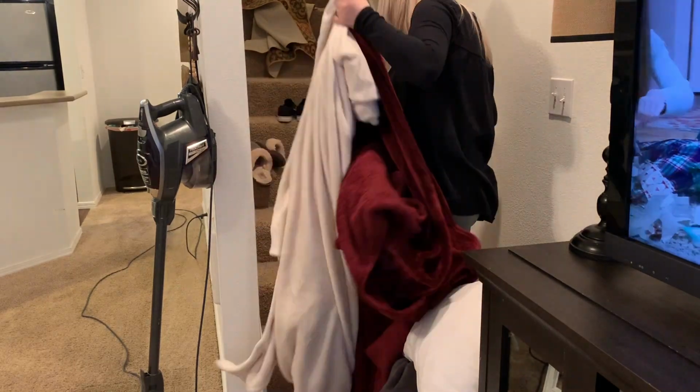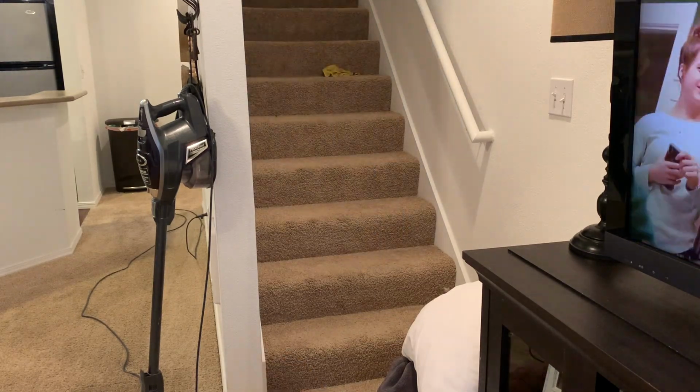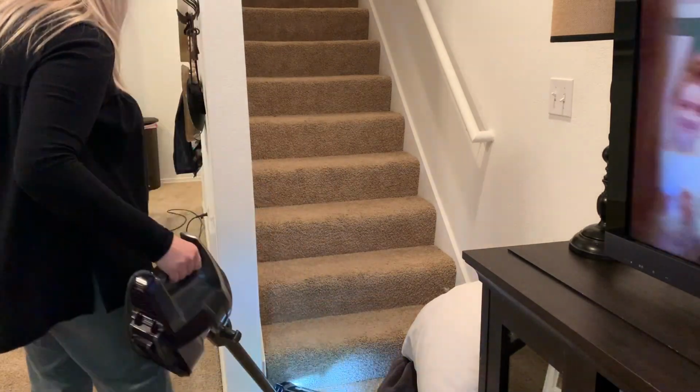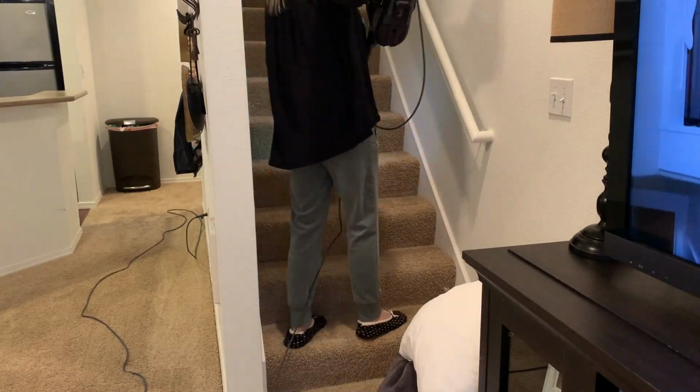Oh my gosh, people. I did not realize how messy this staircase got. I just kept piling things over here and I'm just needing to clean this up. So I got everything upstairs and that way now I can vacuum the stairs and make sure those are all prim and proper as well.